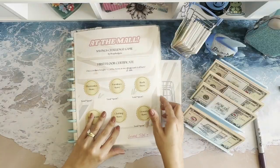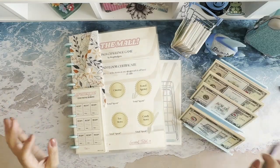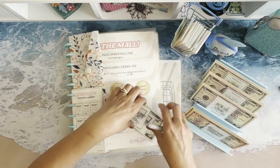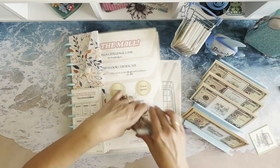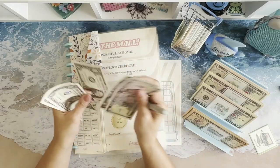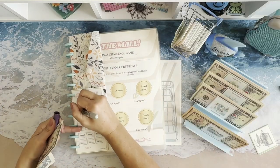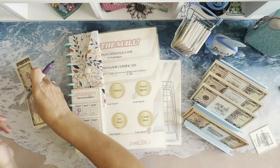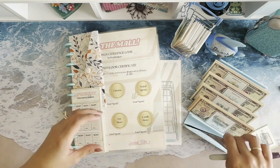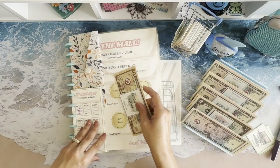So we are on the first floor. So let's go to our receipts. Our receipt says, let's see, let's pull this out. We went to the electronics store and we bought 5, 7, 8, 9, and $10 at the electronics store. Okay, let me move these back so I can put them here. There we go. Okay, and then next up is the furniture store.